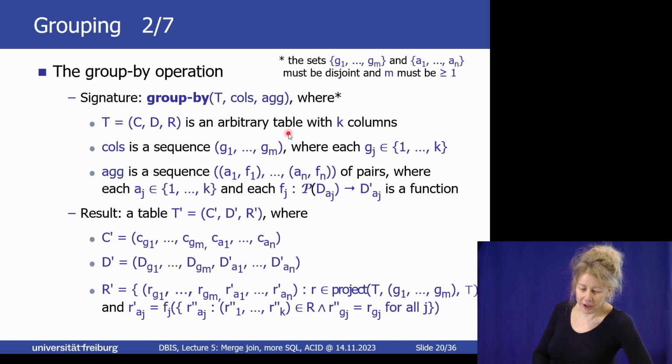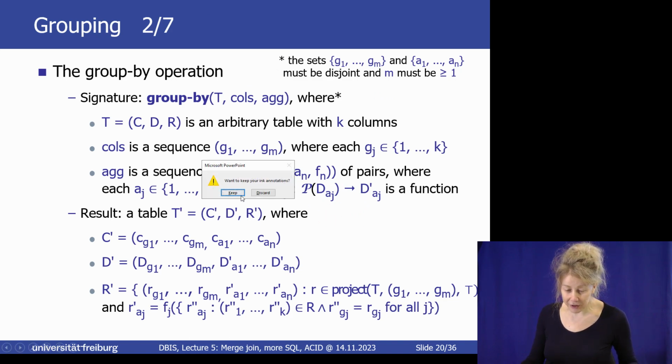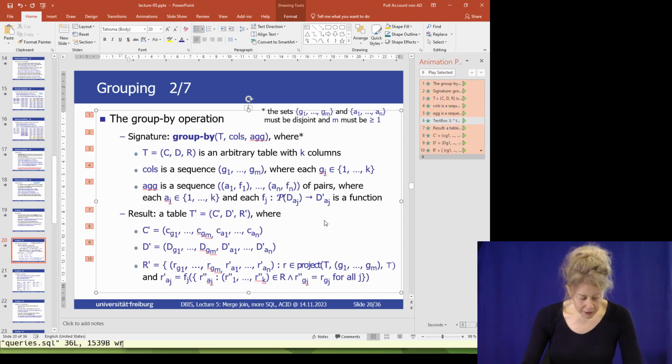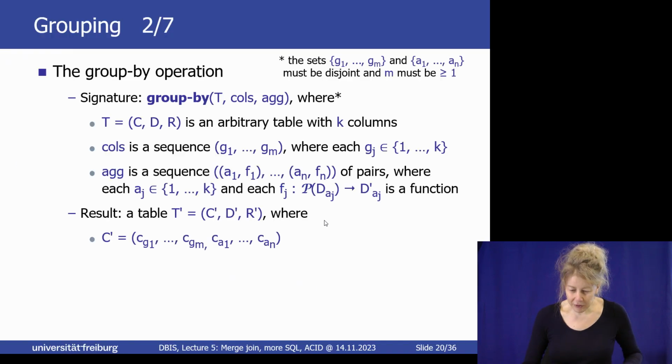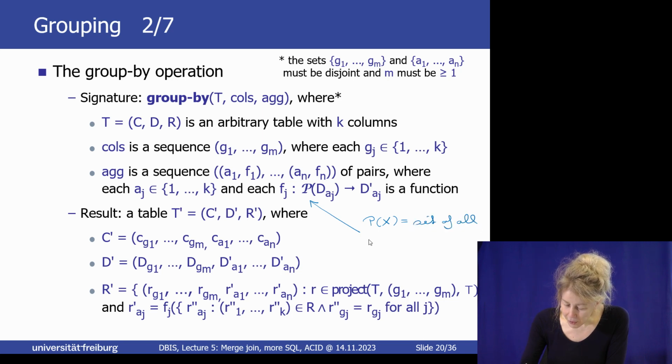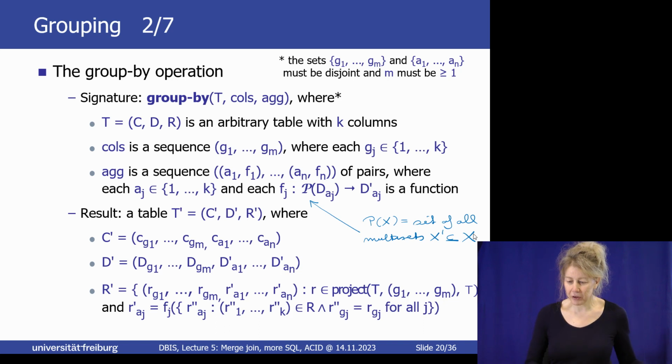I've added the formal definition here, and you can see it's super complicated, but it's actually not so hard. I will not talk about this slide. It costs way too much time, because writing down more complex SQL operations in their full detail is quite cumbersome. It's easier to implement than to write down the definition, but I just want to mention that this P of X is supposed to be the set of all multi-sets X prime of, it's the power set. It's just all subsets, but with multi.